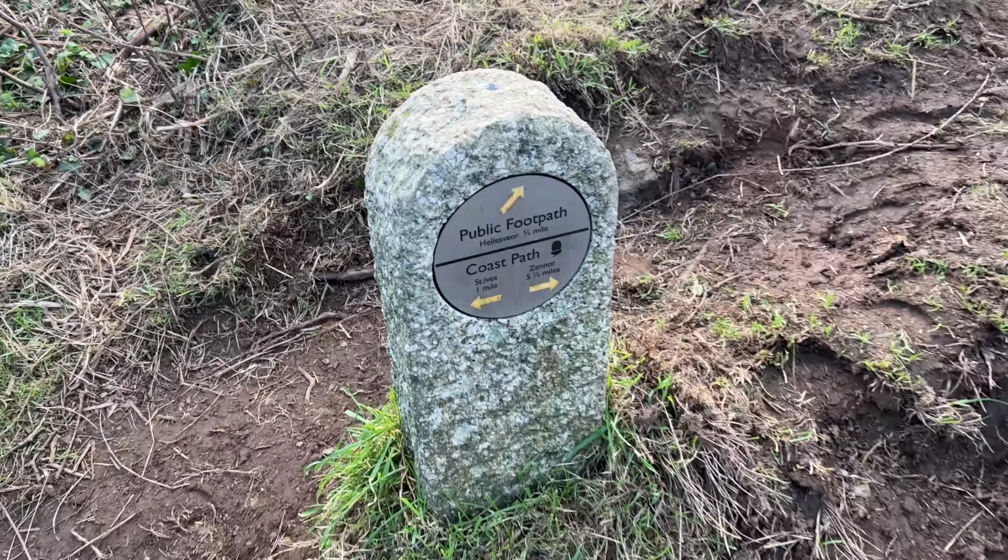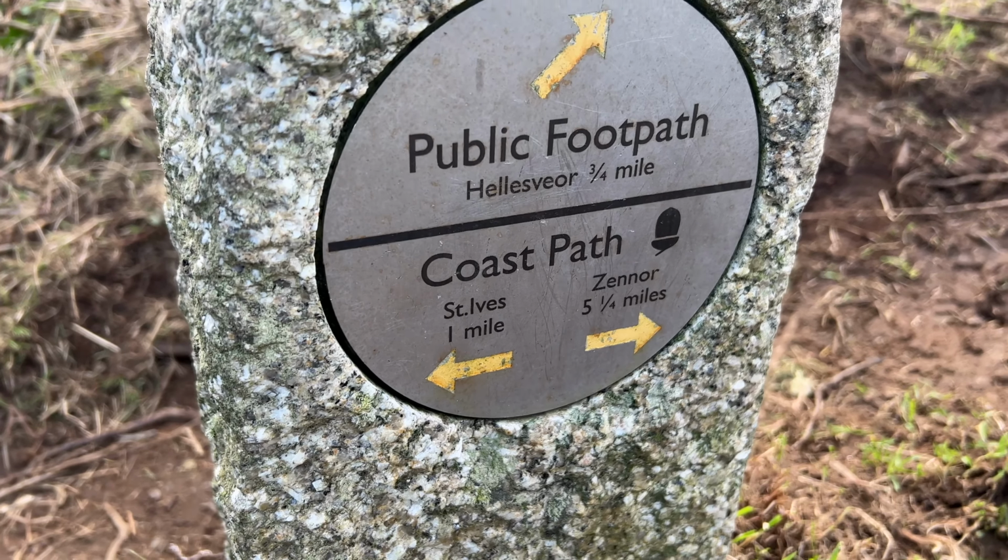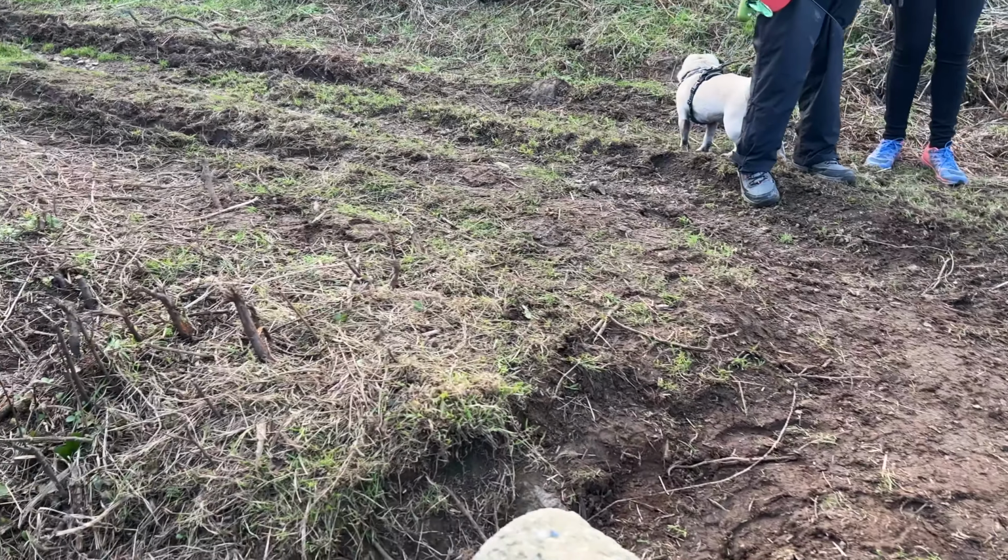Here we are on the public footpath. That's the coast path, Zennor, 5.25 miles from here. It'll feel like about 15 by the time you finish.